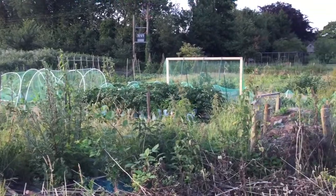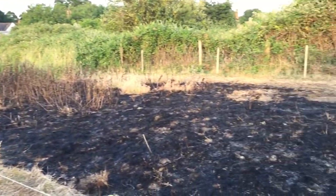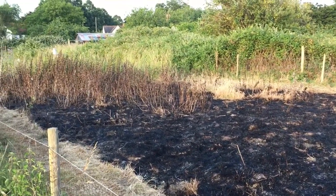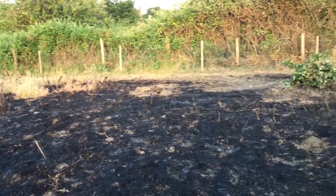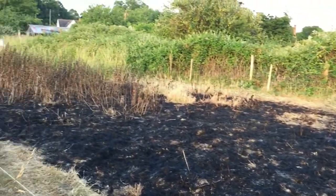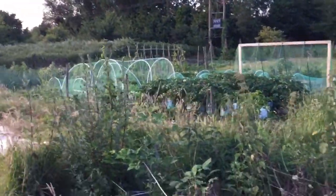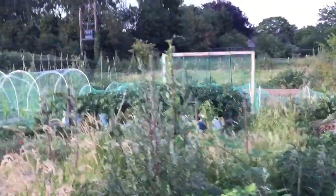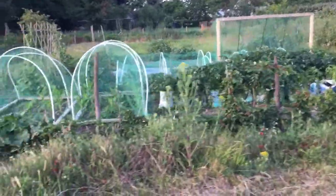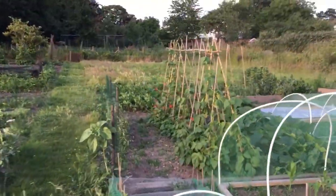Just popped back over to the allotment now, and I've just noticed that my neighbour has burnt all of her dead foliage, really. And I mean, she's obviously done it in a very controlled way because there's only certain parts that have burnt, and I'm just wondering if I should employ that tactic further down my plot, really, because I don't know how the hell I'm going to clear all that by myself and get it ready for next year. If I was over here all day every day, then it would be a different thing, but I'm just wondering.